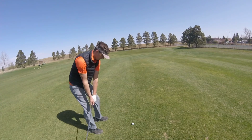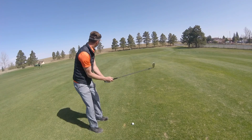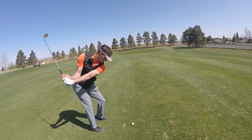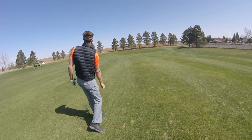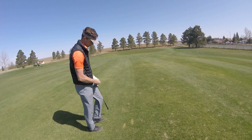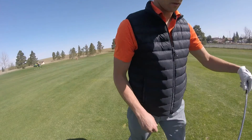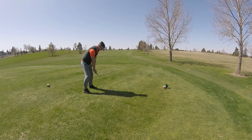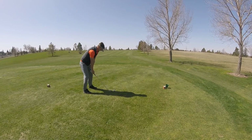Only about, I want to say, 75 to 80 yards in. I'm not terribly great from this distance, but I hit a pretty good shot. Landed 3 feet past the hole and 5 yards to the right. 2-putt par. Or bogey in this situation.